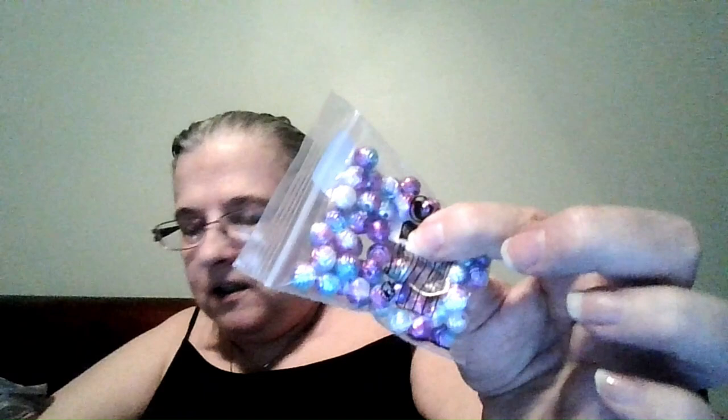I did get some beads for making rosaries. 100 pieces. These are rose ones. So they're off-white with the rose imprinted on them. They were $1.61. I got two price adjustments on that. I got some more beads. These are gradient beads. These were 50 pieces at 8 millimeters. It was $1.61 and I did get a price adjustment on those.